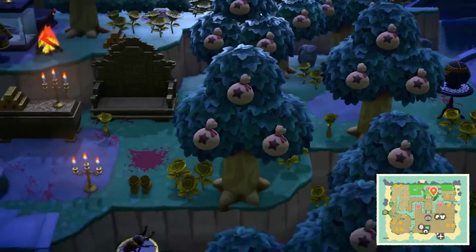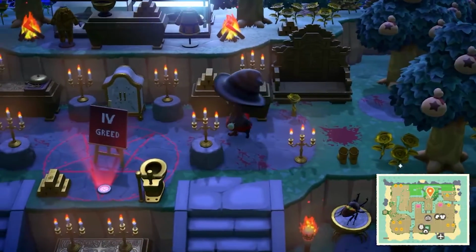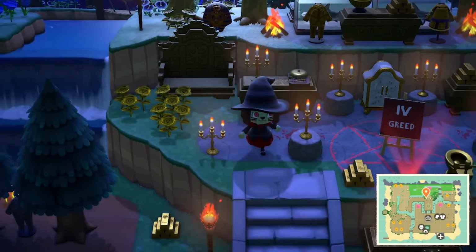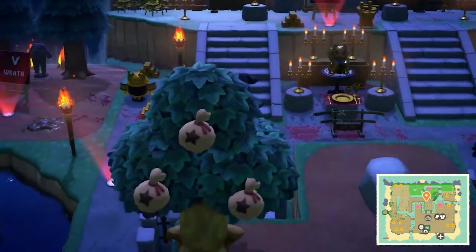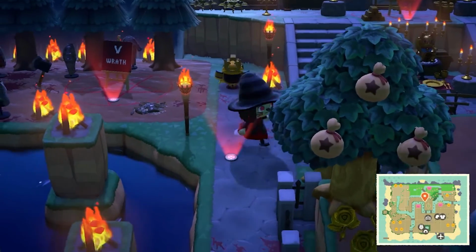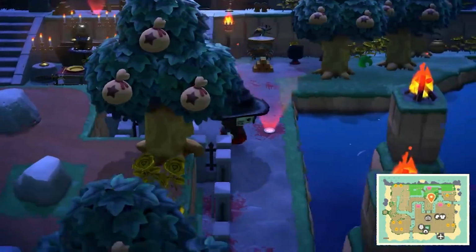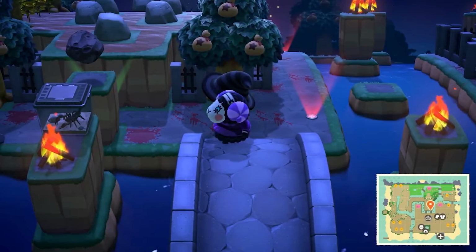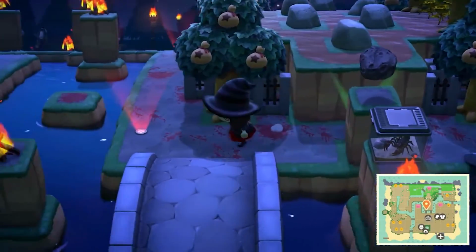This is obvious. This is the sin of greed. Wealth and gold, all the money you could ever imagine. That's amazing. This is actually a really cool island. I'm really impressed with how this island looks.